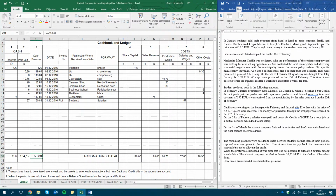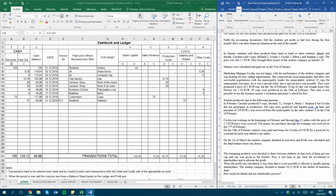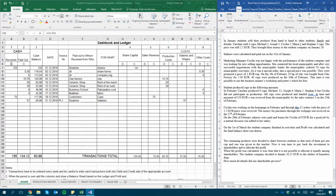Last time we finished over here, I think. This was the place we finished last time. So now I'm going to move on with January, with the New Year, and let's see what happened. In January, students sold their products by hand to other students, family and friends. Karen sold 4, Michael 2, Joseph 3, Cecilia 5, Maria 2 and Stephen got rid of 3 cups. The price was still €2.5. They put their money into the student company on January 28th.